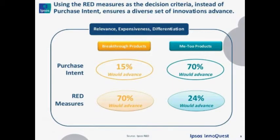If I look conversely, by relying on relevance, expensiveness, and differentiation, what you're really able to do is nurture your breakthrough ideas while keeping your Me Too products at a manageable proportion of your innovation portfolio. It's not that each of these aren't important. They are, as we saw from looking at the idea of a balanced portfolio. It's that you want to have them in the right proportions. I'll also say that we typically test a lot more Me Too ideas, and I think you need to be more selective in that process. Where the breakthrough innovations, we test fewer of them, and I think you want to be able to identify them and recognize the nurturing that you're going to have to do.